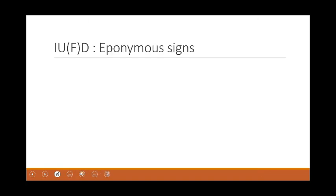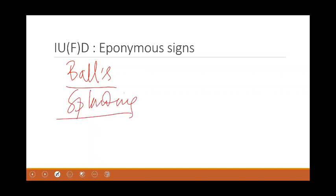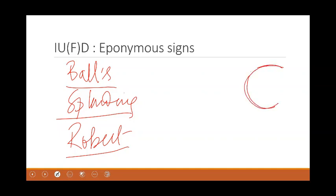Now, there was a question, I think, on the intrauterine fetal death eponymous signs. There are three eponymous signs which I want to name one by one: Ball sign, Spalding sign, and Roberts sign. I think the question was on Roberts sign. The first sign to appear is hyperextension of the fetus. So that is Ball sign.